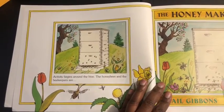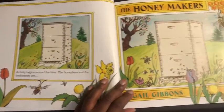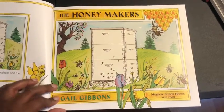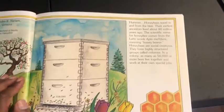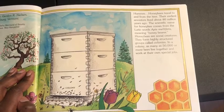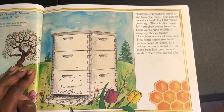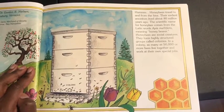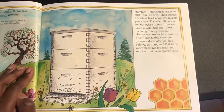Activity begins around the hive. The honeybees and the beekeepers are the honeymakers. Honeybees travel to and from the hive. Their earliest ancestors lived about 80 million years ago. The scientific name for honeybee comes from the Latin words Apis mellifera, meaning honey bearer.